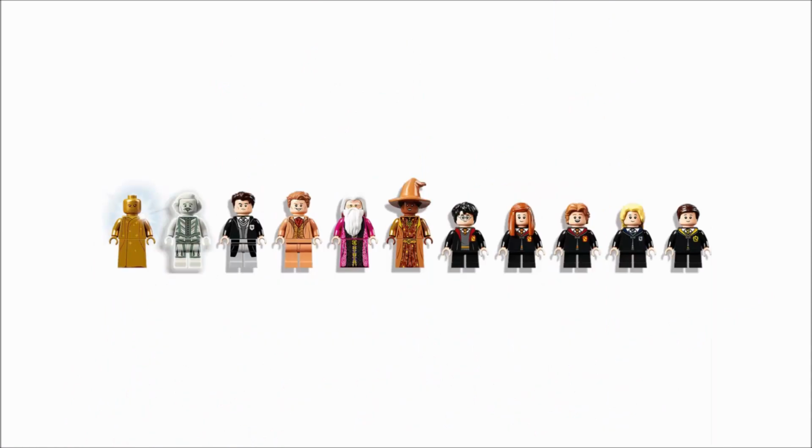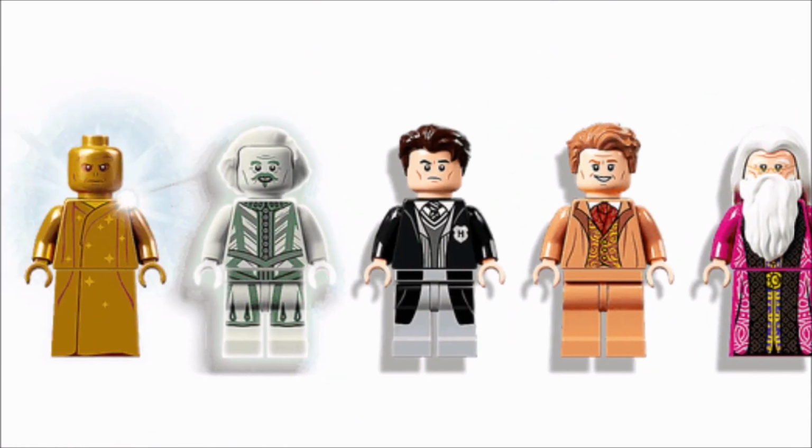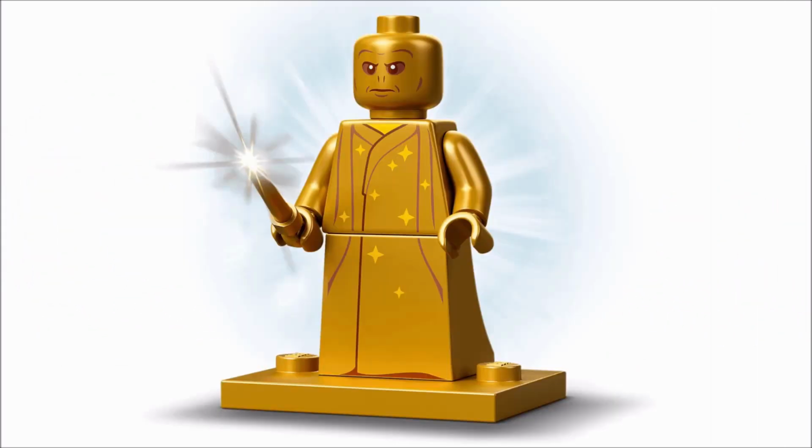And then for the actual figure selection within the set, I think they just knocked it out of the park with everybody included here. I love the nearly headless Nick right there in the glow-in-the-dark version. Of course, we got the 10th, or not 10th, but the 20th anniversary version of Voldemort right here, who looks spectacular, so I do like that design quite a bit.